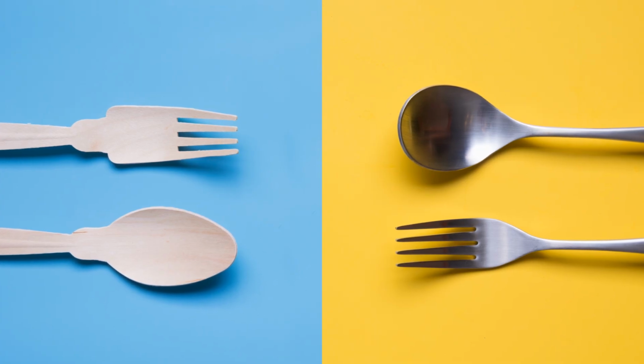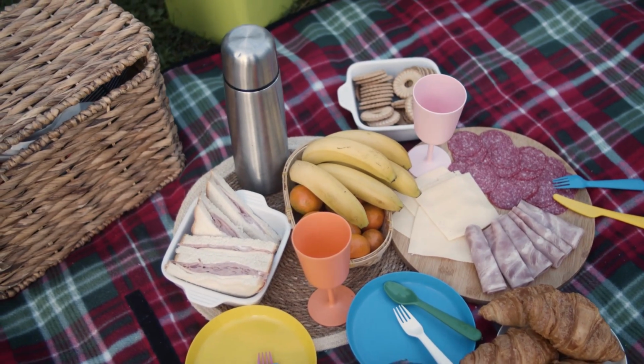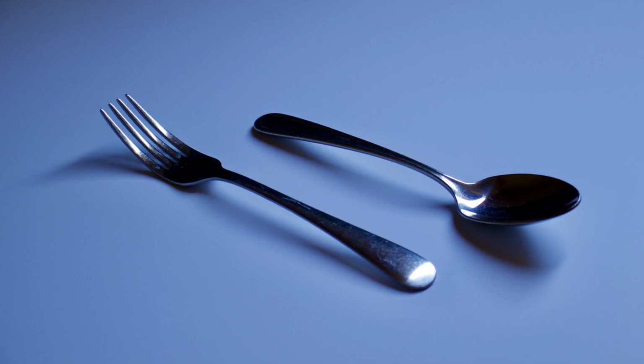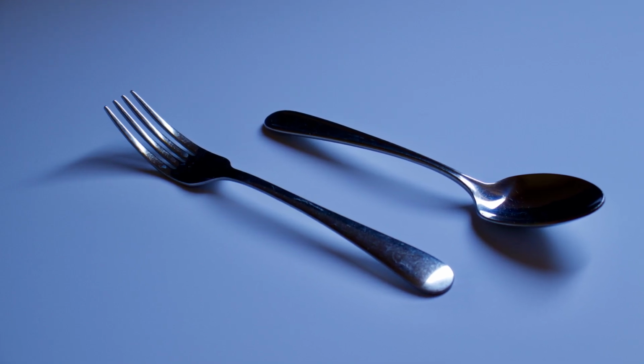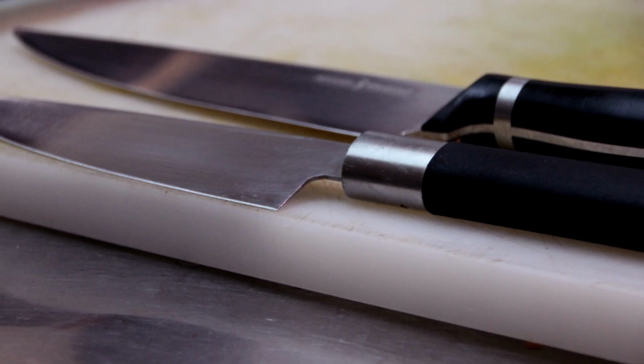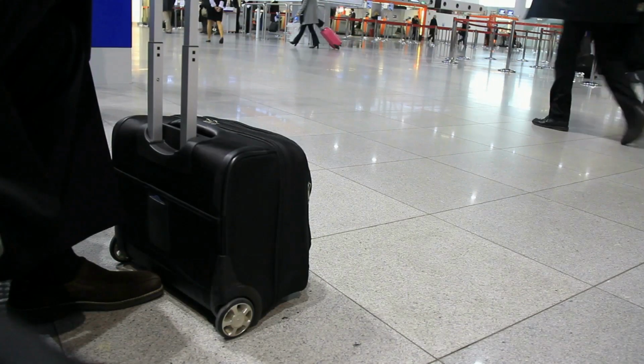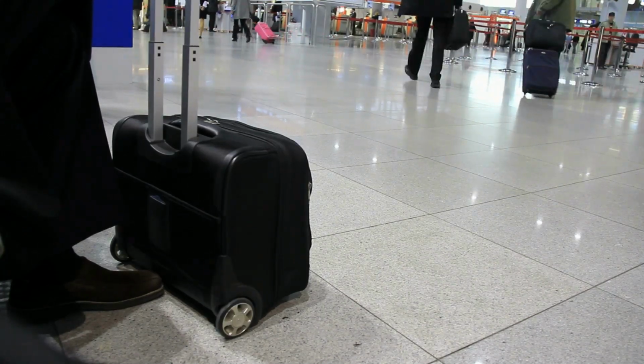Here's a surprise. Forks and spoons are allowed in your carry-on. They are perfect for picnics. Or if you prefer your own utensils, pack reusable forks and spoons for convenience and eco-friendliness. Knives, though, are mostly a no-go, except for plastic or round-bladed butter knives. Sharp or pointy knives must go in checked luggage.